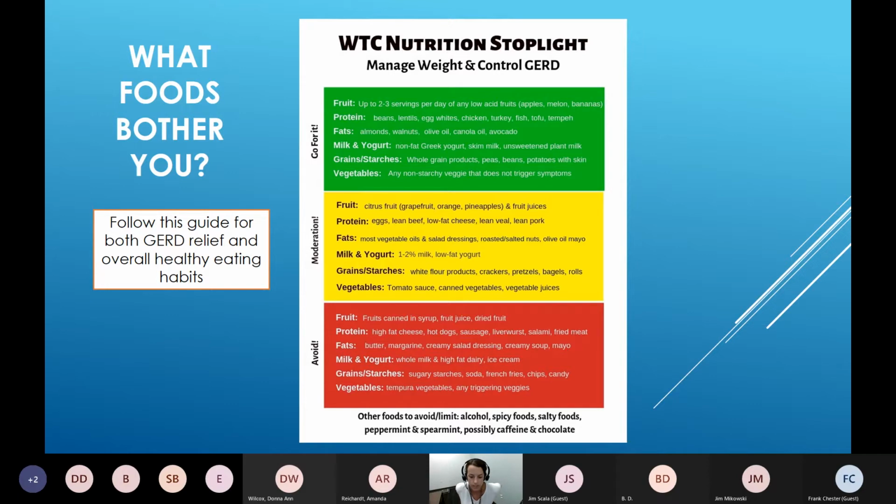And then the vegetables that can sometimes be a trigger are tomato sauce. Obviously, we're a lot of Italians here, so tomato sauce and some canned diced tomatoes can also be a trigger. So usually do so in moderation.